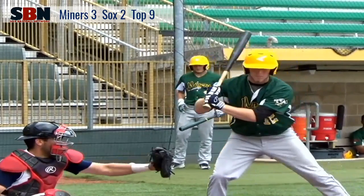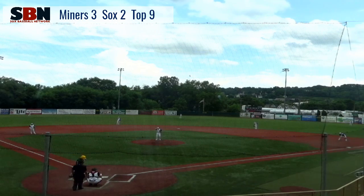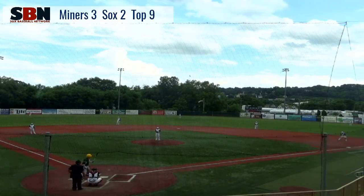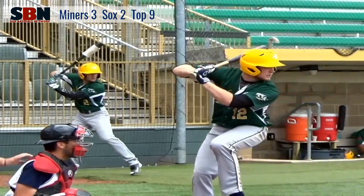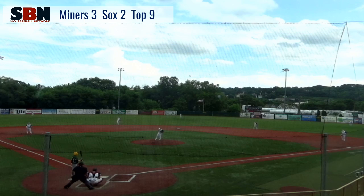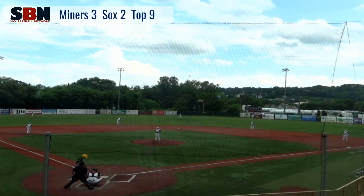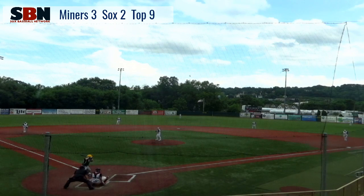Paven Parks takes over for the Blue Sox on the mound. Gets a strike across to Callaway. Parks is going to miss here. Herzing, good job out of the pen. Two innings. Allowed one hit.